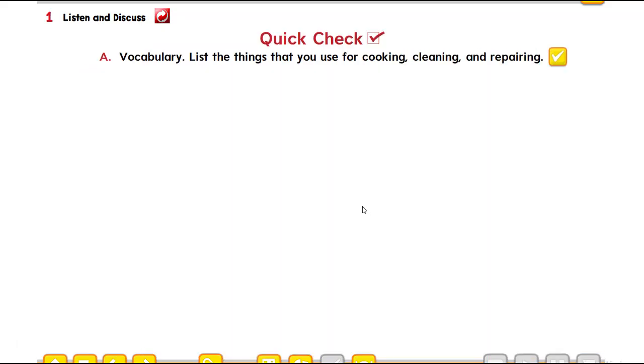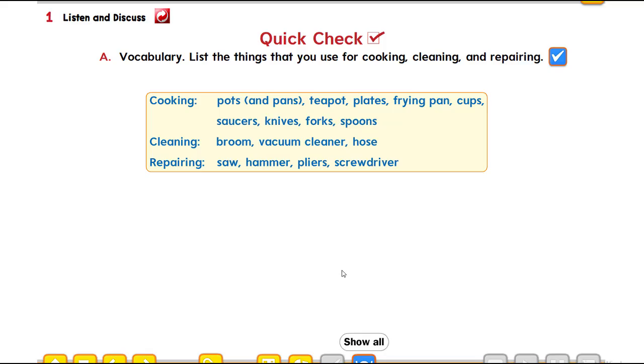Quick check. Vocabulary. List the things that you use for cooking, cleaning and repairing. سمي الأشياء التي تستعملها للطبخ والتنظيف والتصليح. Answers. Cooking: pots, teapots, plates, frying pans, cups, saucers, knives, forks, spoons. Cleaning: broom, vacuum cleaner, hose. Repairing: saw, hammer, pliers, screwdriver.